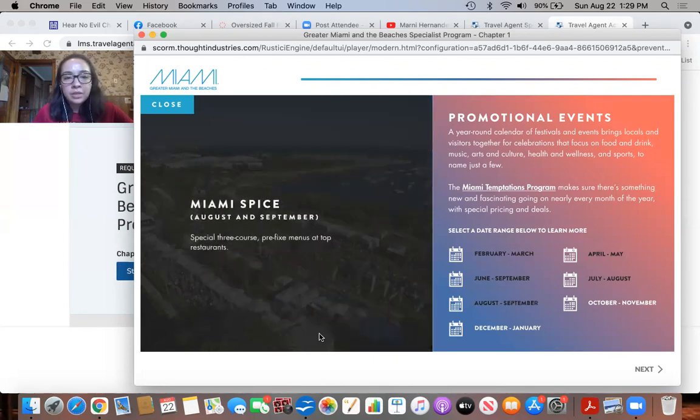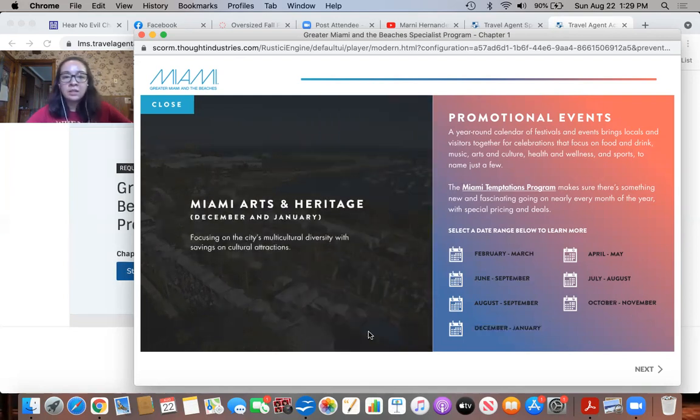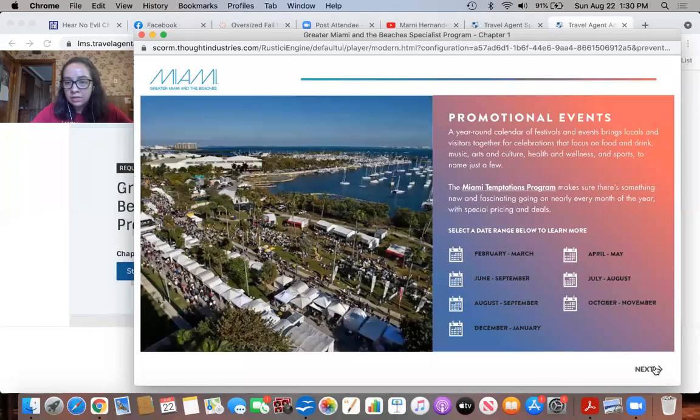Right? August and September is Miami Spice, special 3-course prix fixe menus at top restaurants. Okay, so foodies, if you have clients that are foodies, August and September would be a good time to promote. All right, and Miami Entertainment is for October and November. Savings on performances and films that make up the city's rich entertainment scene. And last but not least, Miami Arts and Heritage in December and January, focusing on the city's multicultural diversity with savings on cultural attractions. Cool, cool. All right, so we're gonna close that, and looks like we hit next.